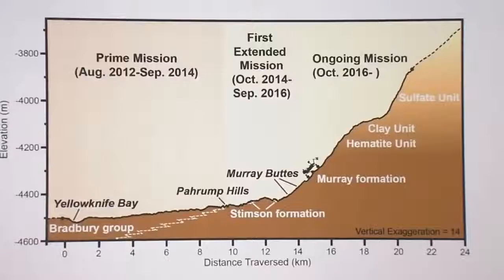So then we really got to the good stuff when we passed through the Stimson Formation, and we got to where the mountain just starts taking off in elevation. And so we've been climbing now for the past few years through the bulk of the Murray Formation, almost 600 feet. And this offered the opportunity for us to kind of change our approach.